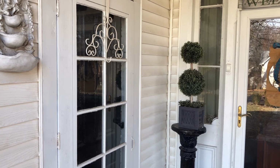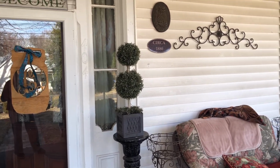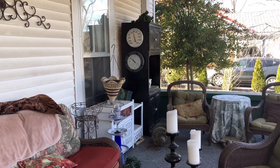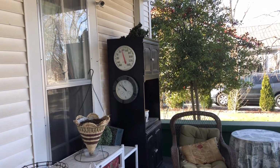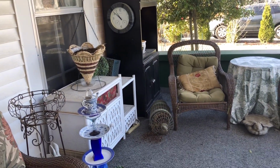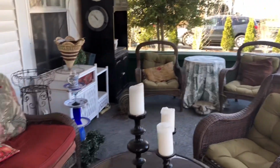Okay, finally ready to tackle this porch. Get it ready for my niece's graduation party that's this afternoon. And as you can see, we've had a little spill over here. We had some wind come through. It knocked everything off on top of that armoire, and everything's down. So first I'm going to have to clean up, and then we'll start decorating.